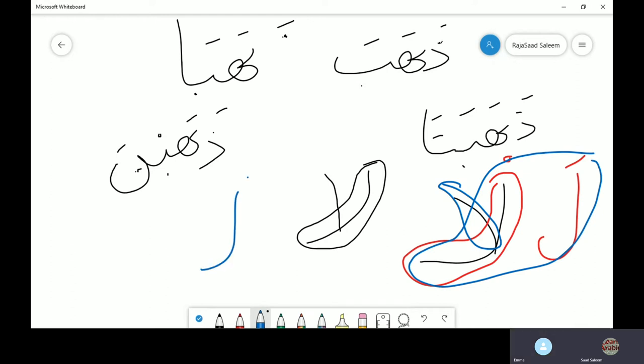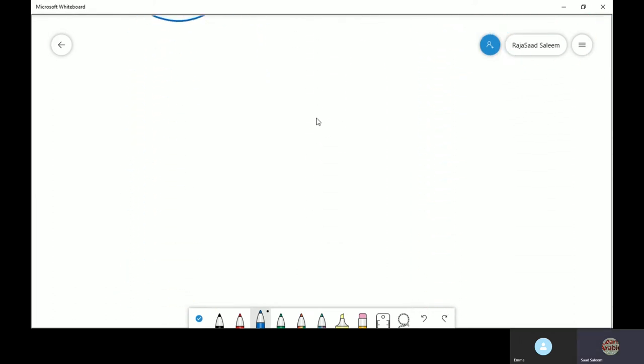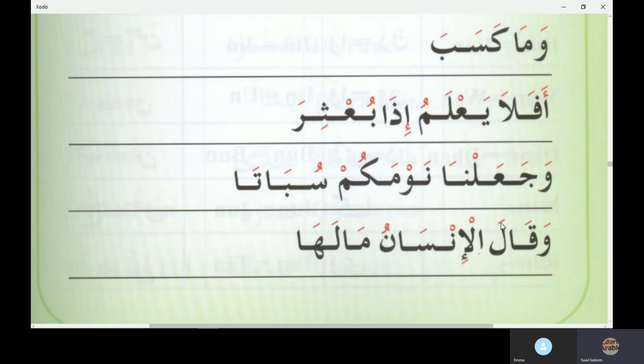So this lam fatha and this lam sukoon will become lal. Lal. Let me read again. So here we join lam fatha, lam sukoon, lal. Qalal. This alif is nothing here because it does not have any vowel. It does not have any sukoon. We will ignore it. Waqalal.